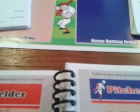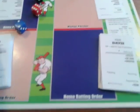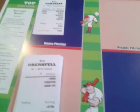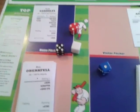So therefore, it is a walk. So it's a walk to Dion James, and that puts runners at first and second with 1 out. And Ken Oberkfell, the batter. Oberkfell is 1 for 3 with a single. He's also grounded into a double play and struck out. It is a 1-4-5.